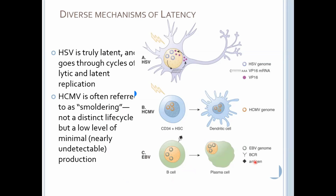But before that, it's this smoldering low-level antigen production. EBV is a little bit similar, but EBV hides out in B cells, and if the B cells get activated, then they'll upregulate significantly. So why are these interesting? It's because they have to undergo constant immune surveillance. Anything that compromises your immune response will allow herpes viruses to become a real medical problem for people.